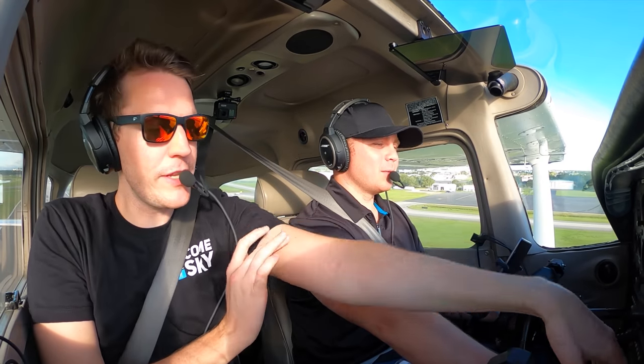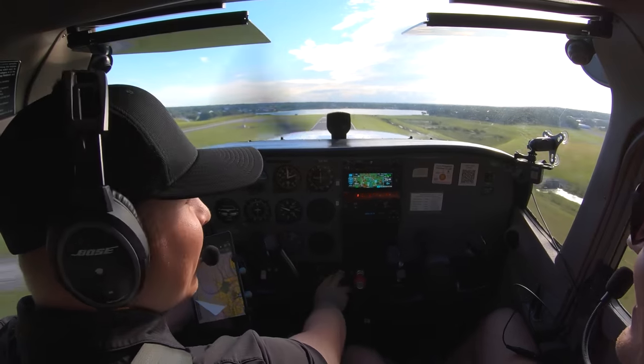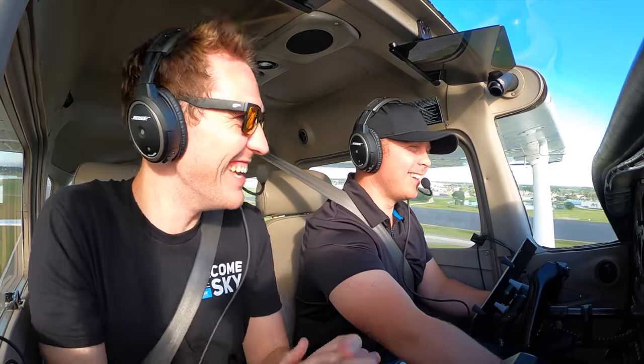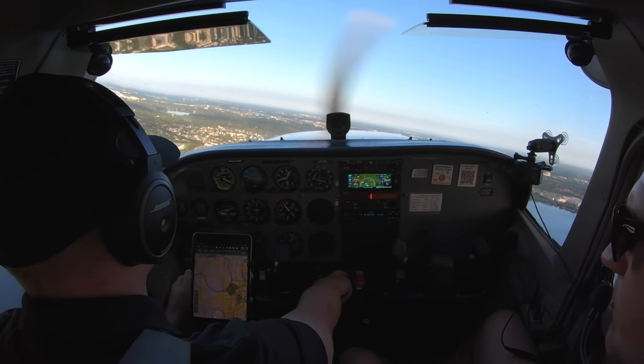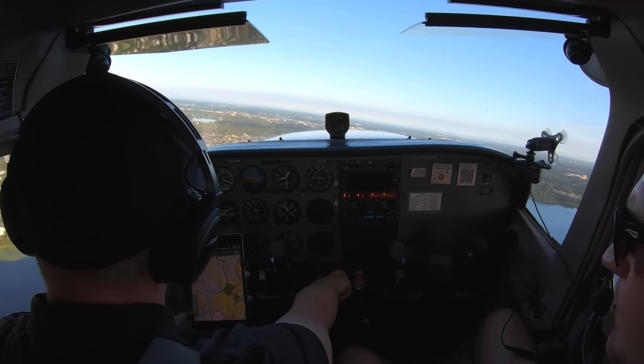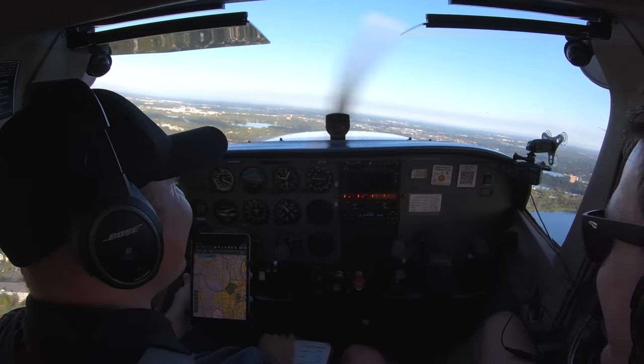And the engine. Above 100 feet. You heard it yourself. Information 4H, power is set, 80 for the climb, looking good. Gonna rise up to about 1300 feet.